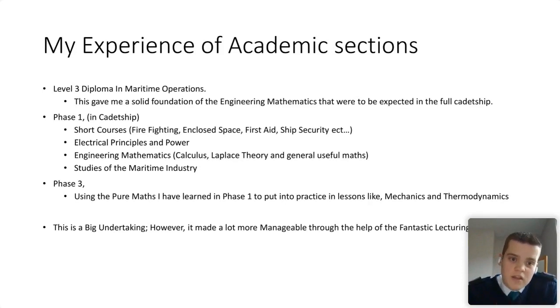So this gave me a solid foundation of the engineering mathematics that were to be expected of the full cadetship. A lot of questions that people ask before getting cadetships is, what does your maths need to be like? And what I always say is there is quite a bit of maths in the course, but you don't need to be a genius if you put the work in. I'm going to dive a little bit more into the maths in just a moment.